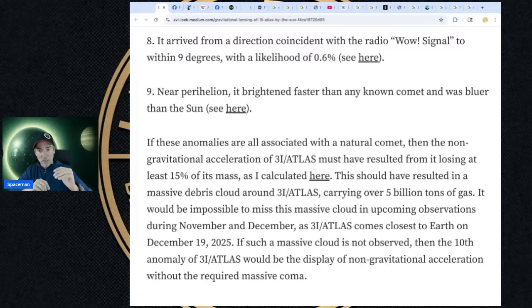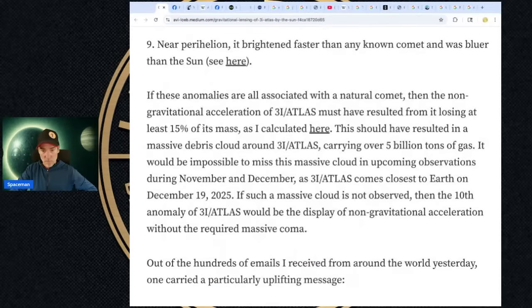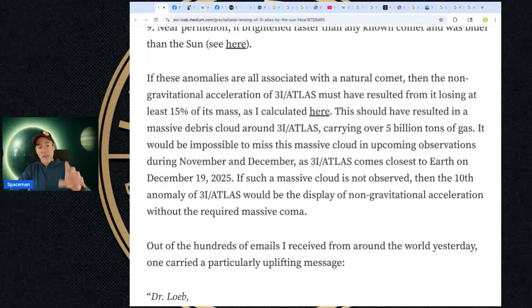As 3I Atlas comes closest to Earth on December 19th, the day before winter solstice, if such a massive cloud is not observed, then the 10th anomaly of 3I Atlas would be the display of non-gravitational acceleration without the required massive coma. So we could be adding this to the list of anomalies. Now, I want to talk about something that I think is important here for a minute. Well, actually, let's get into this real quick.